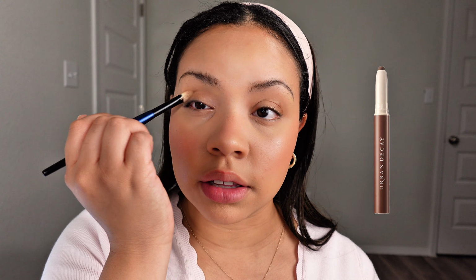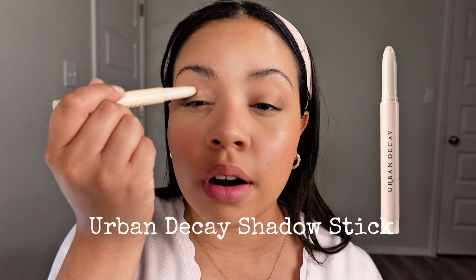Take a little bit more brown and put it under the eye just to define it a little bit more. For the eyelid, I'm going to go with another Urban Decay eye stick, and I'm just going to put that right on my lid and blend it out with my finger. Really cute eye look without having to do too much work.